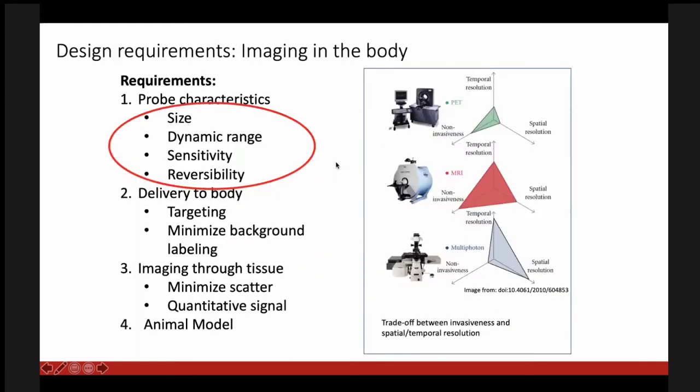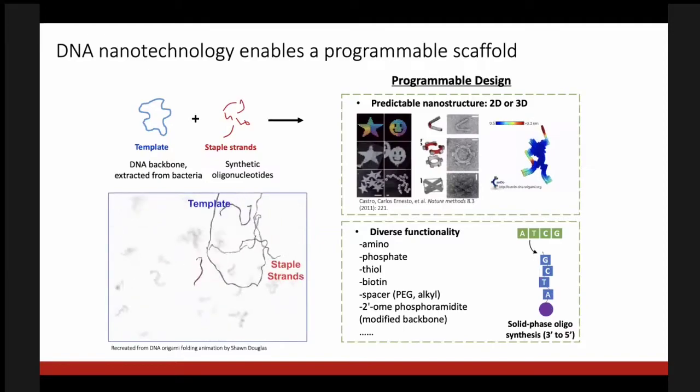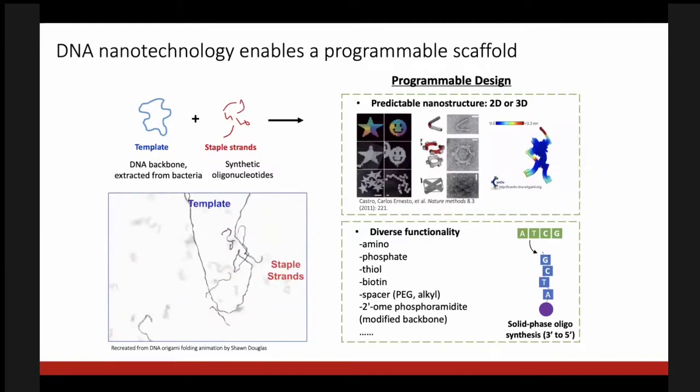So in this particular story, what's really going to be important for our probe characteristics is the size, because we're working in a very tight area, and the sensitivity is going to be key. So our approach is to use DNA nanotechnology to create that scaffold.